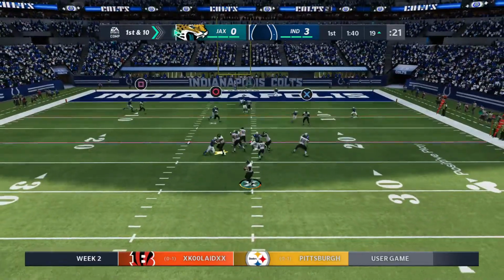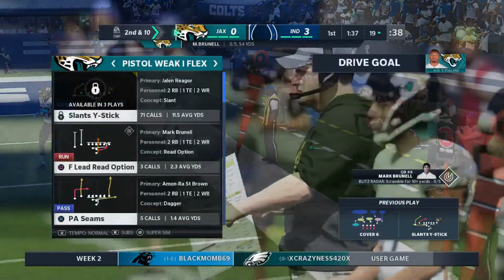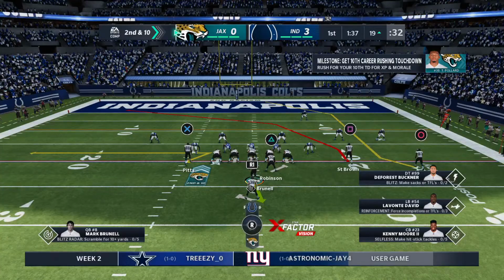From the red zone now, they'll look to throw. Eluding the pressure right. And he just throws this one away. Smart decision here this close to the end zone, and it brings up second down. So after the incompletion on first, now 2nd and 10.